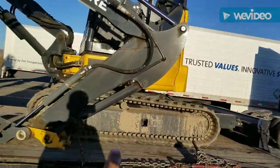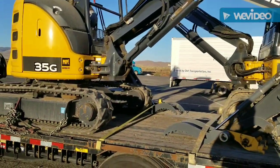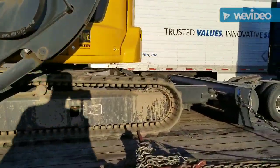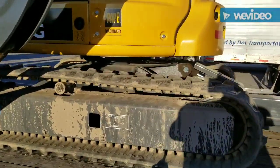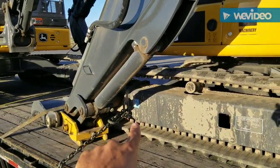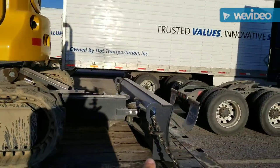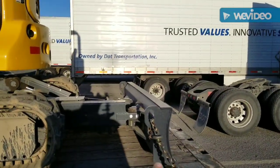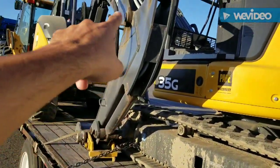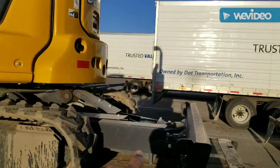Each of these mini excavators weighs 9,000 pounds apiece. So legally I can do 2 chains on each one, which is more than enough securement. And the way I did it was, usually there's 2 hooks. There's one right here, and usually there's another one here, but this one didn't have it. And I have to secure this blade because this blade can be removed. So if you're hauling a machine, these buckets can be taken off. The whole arm can be disassembled, and this can be disassembled.